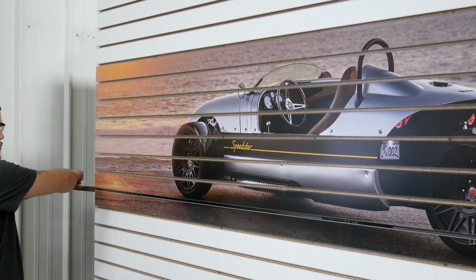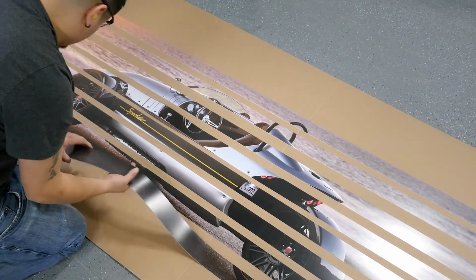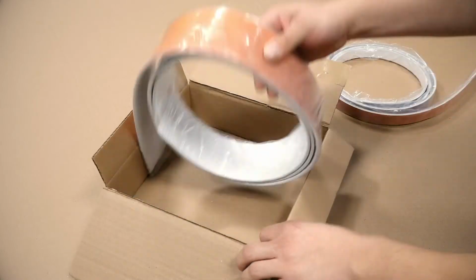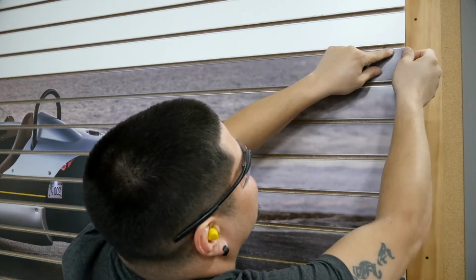Seasonal and promotional merchandising has never been easier. Simply supply Windmill with your image, logo, or scene, and we'll take it from there. When the time is right to change the look of the panel, contact Windmill to order your next set of graphics.